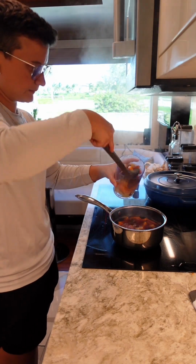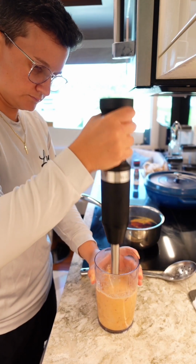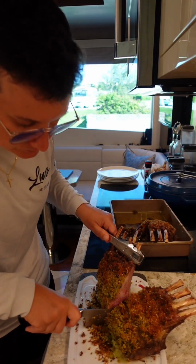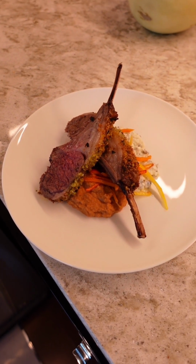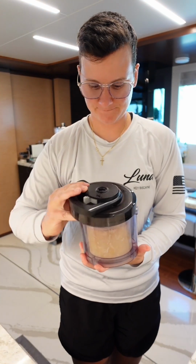For the carrot puree, I'll add in butter, heavy cream, and my carrots and blend it up. Lamb is done and we got a beautiful golden brown color on that Parmesan crust. Slice into that medium rare lamb and dinner served. Carrots and sweet peppers were the only vegetables I had in the fridge. This whole island is flooded and I can't get to the grocery store.